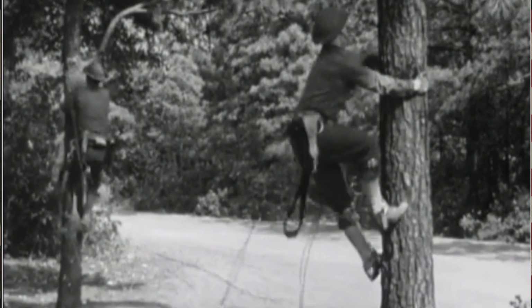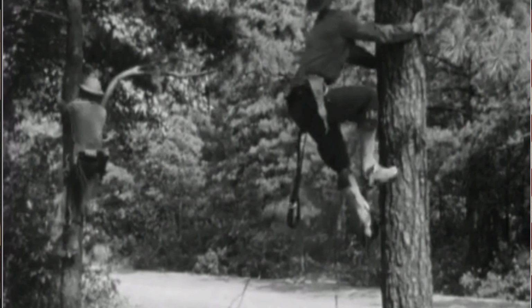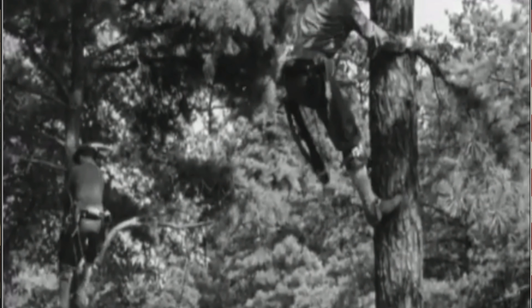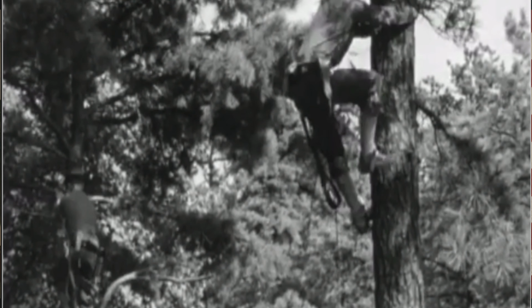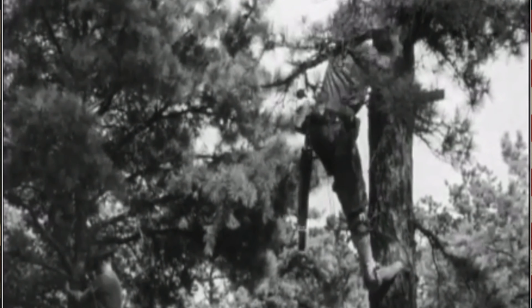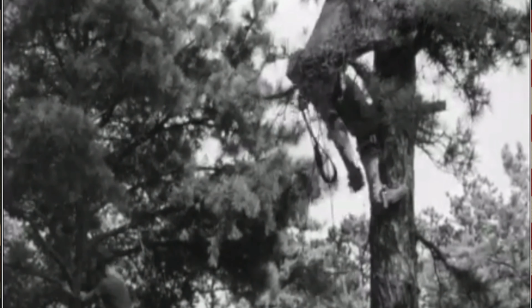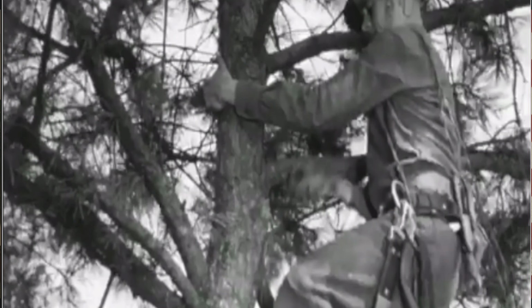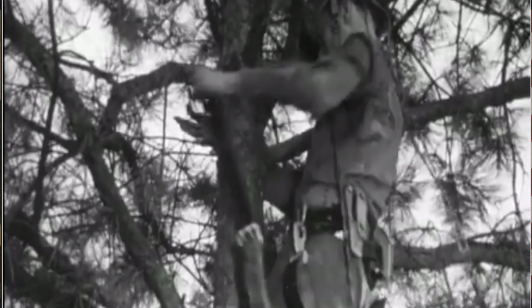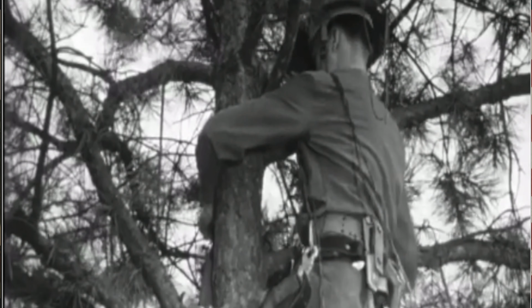To string and retrieve wire as the Army moved forward and even back, several ways were used. These linemen with tree climbing harnesses string wire in trees as they go. Attaching the wire with insulators, small eyelets usually made out of plastic or ceramic, to prevent grounding out of the signals. Although climbing is not as prevalent today, most communications wires are still run in a very similar manner.